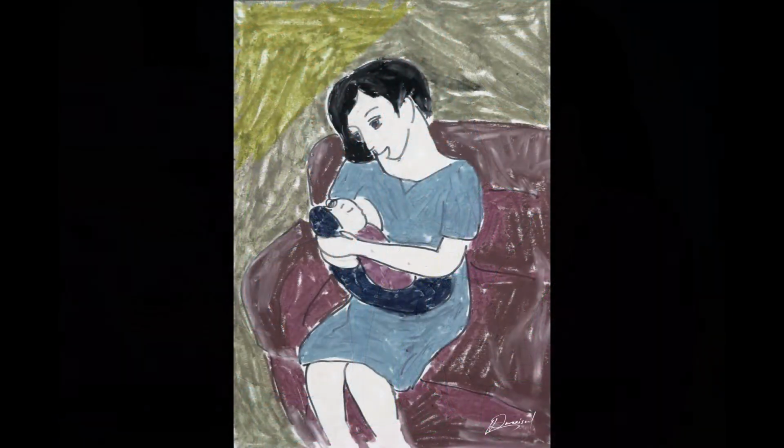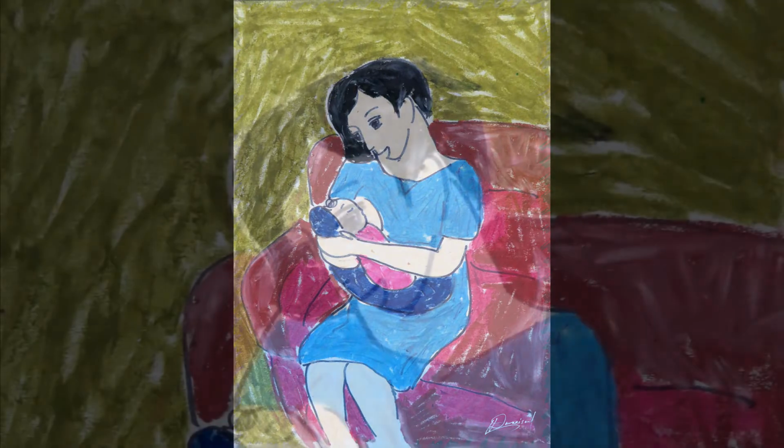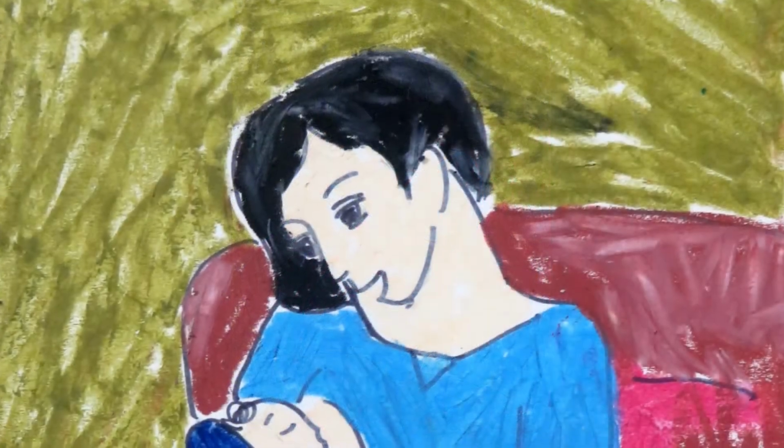4 to 5 months after delivery, the symptoms began to worsen. The main clinical manifestations are redness, swelling, heat, and pain in the breast, local formation of lumps, and elevated temperature.